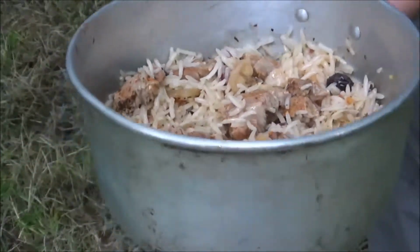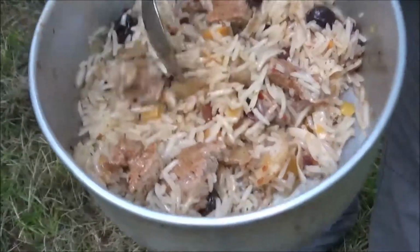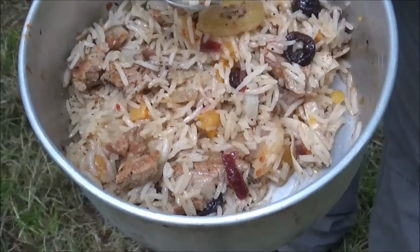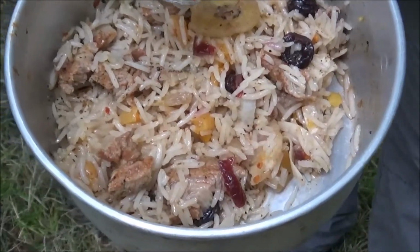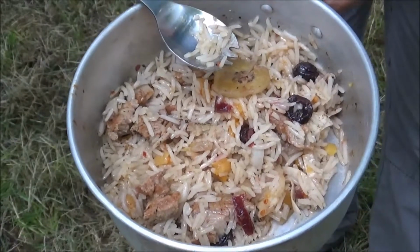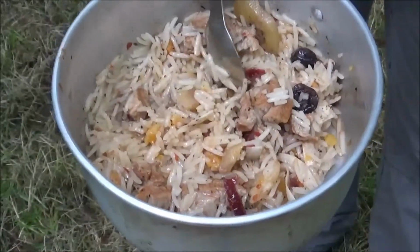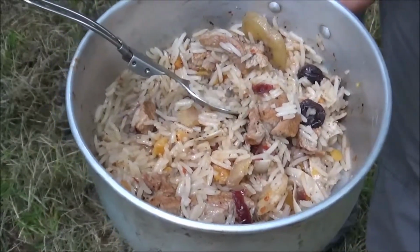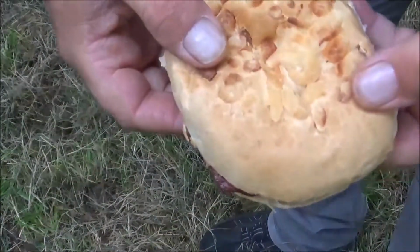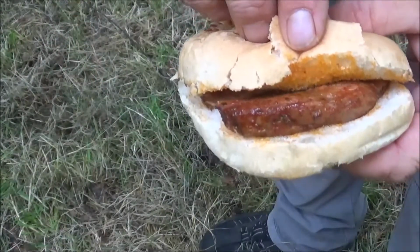So like I said, for tea we have spicy mixed rice. I've also got 2 buns with spicy lamb chops in them. Get myself tucked in there now. Get myself filled up. Don't worry, I will enjoy this. As you can see, cheesy buns with spicy lamb steaks in.